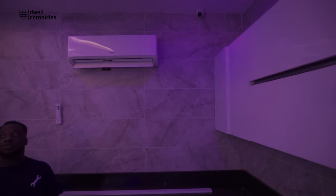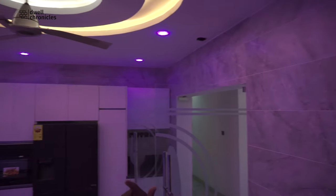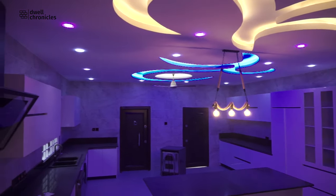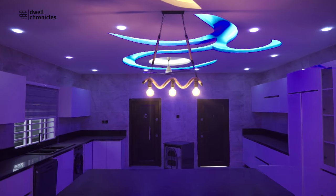Now we want to go check out the very top of the property. I said there's a 5-bedroom house. What makes it 5-bedroom? We have one at the down, 3 at the top, and also there is a boys' quarters. Also huge, that's why we call it a 5-bedroom. Huge boys' quarters. So definitely a property for yourself, right?